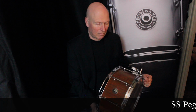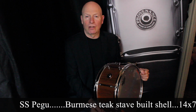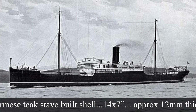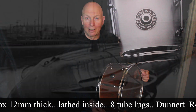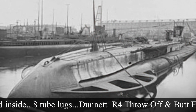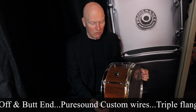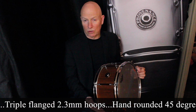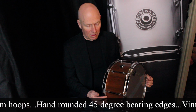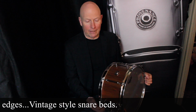This is the SS Pigou snare. It's stave built using teak that was salvaged from the wreck of the SS Pigou that went down in 1917 off the Irish coast, torpedoed by a German U-boat. It was salvaged in 2011 from the ocean floor for the Cutty Sark renovation, but it wasn't used for that in the end. But I managed to get hold of some and made this unique snare.